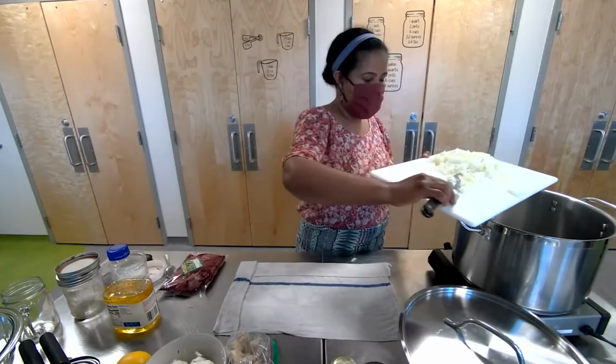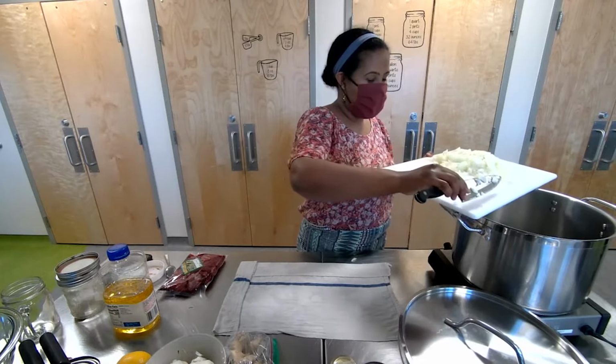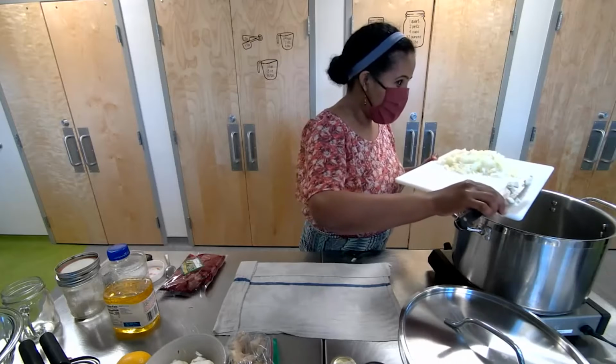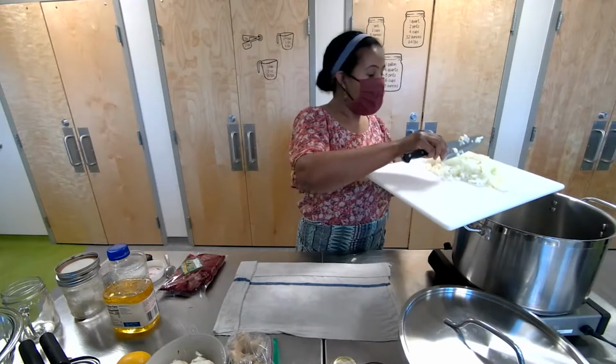Mark says he keeps his onions in the veggie drawer in the fridge. Cold onions cause less crying. Oh, say it again? He says that he keeps his onions in the fridge, and apparently when they're so cold, it doesn't make you cry after you do that? Apparently, that's good to know.